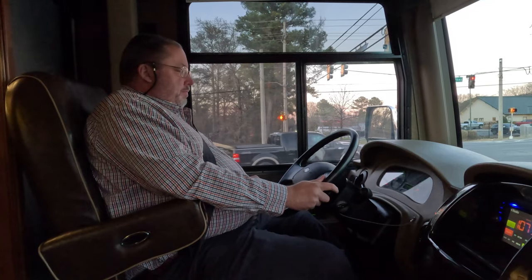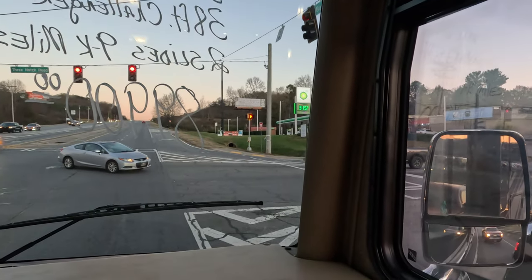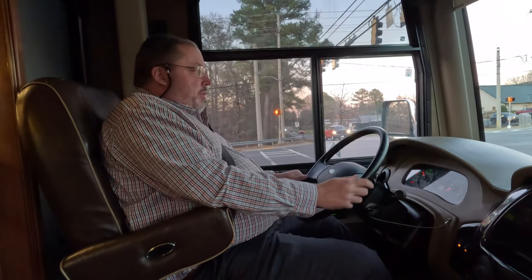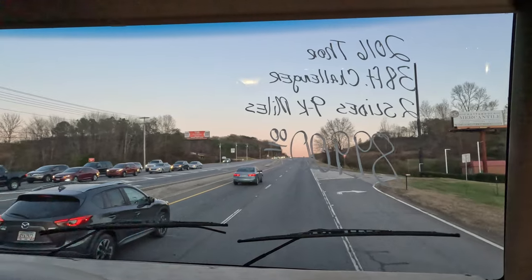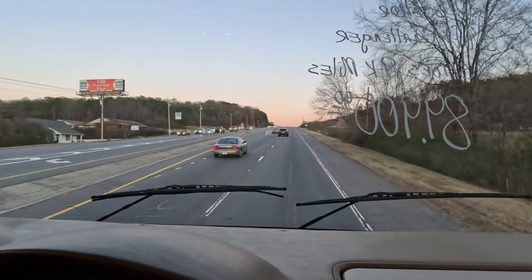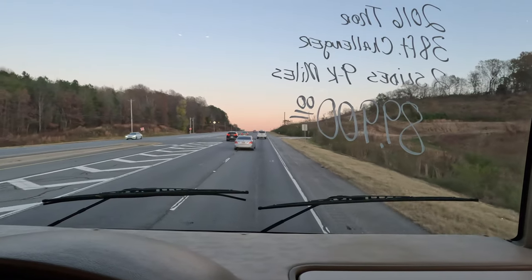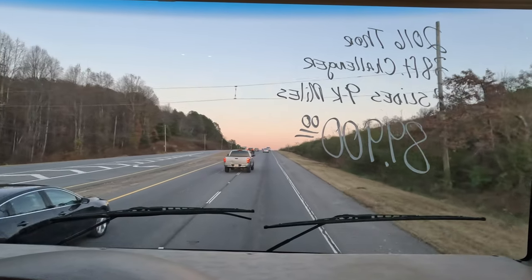We'll see what this thing can do up the hill at least. Guys, thanks for riding along with us. Sorry this has kind of been a long video just to go 100 feet, but we're going to get there eventually. Oh, yeah. Not bad for a Class A. It shifts good, even going up this hill under load it's doing good.